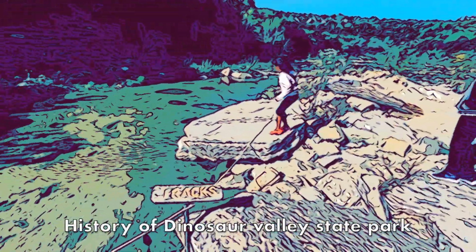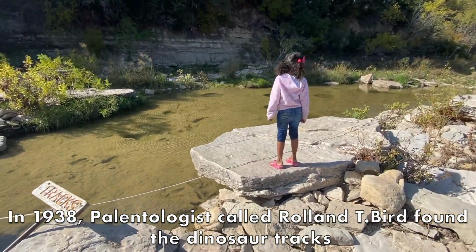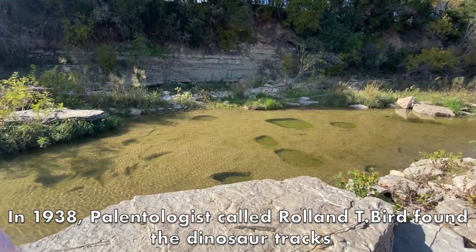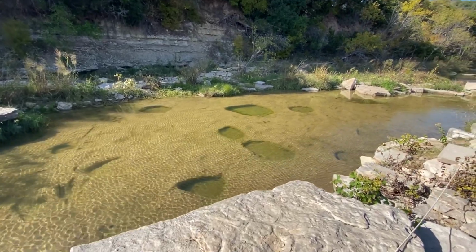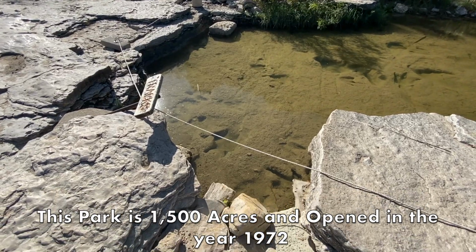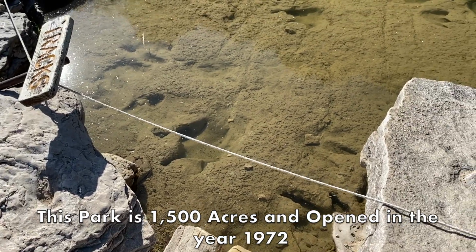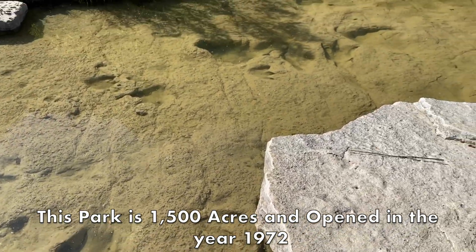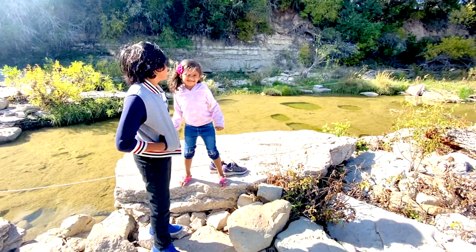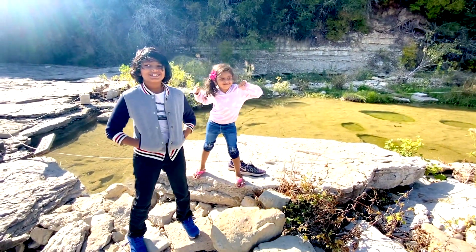So in 1938, a paleontologist called Roland T. Bird found the fossils. Why do I keep on saying it? The dinosaur tracks. While the riverbed flooded and the water came down, he saw all those tracks over there. This park is a 1,500 acre park, and it was opened in 1972. That's when they opened the place for visitors to come and see. This place has attracted so many paleontologists around the U.S. and even some paleontologists around the world came to study these fossil tracks.